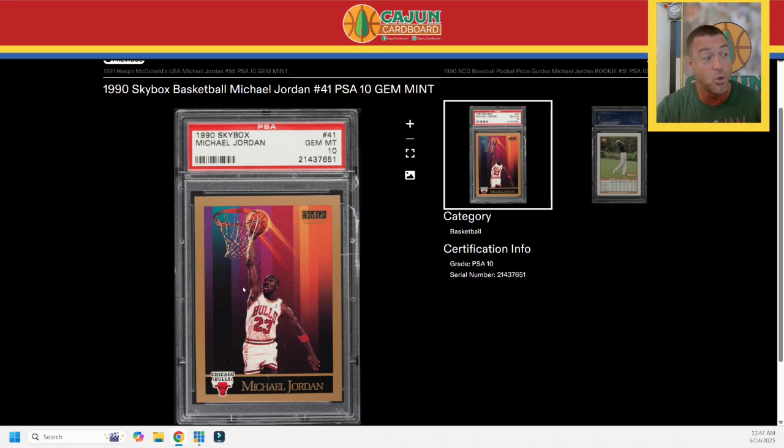But this is Michael Jordan's first mass-produced, pack-pulled Skybox basketball card. And when Skybox came out, the hobby was in a frenzy, right? This is right in the heart of the junk wax era, and I'm speaking primarily to baseball cards, right? The 89 Upper Deck was the year before, the 1990 Leaf, all these other brands started to show up. Skybox was the new kid on the block, came out of nowhere.